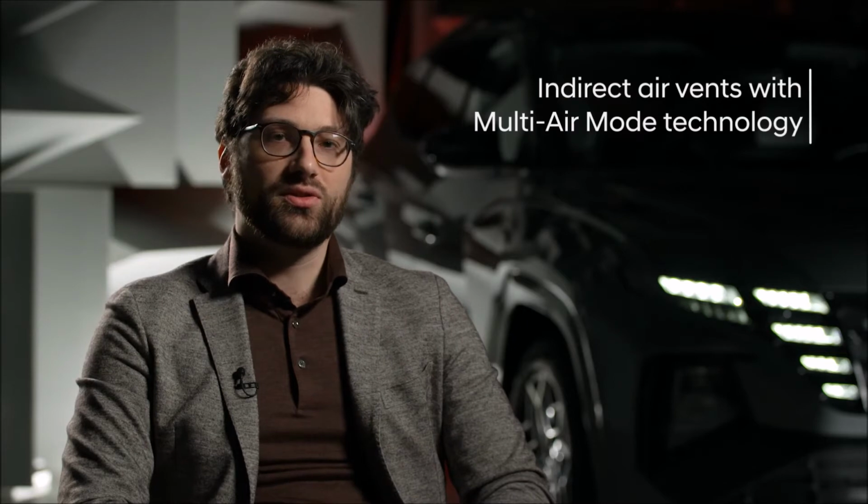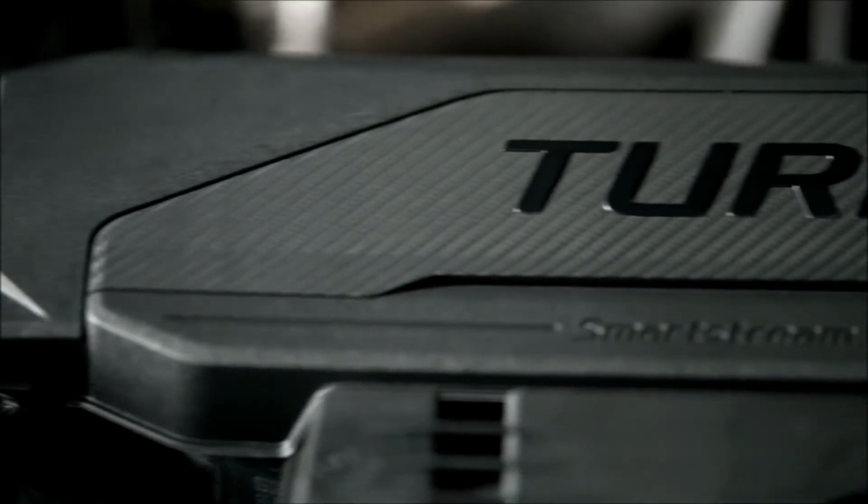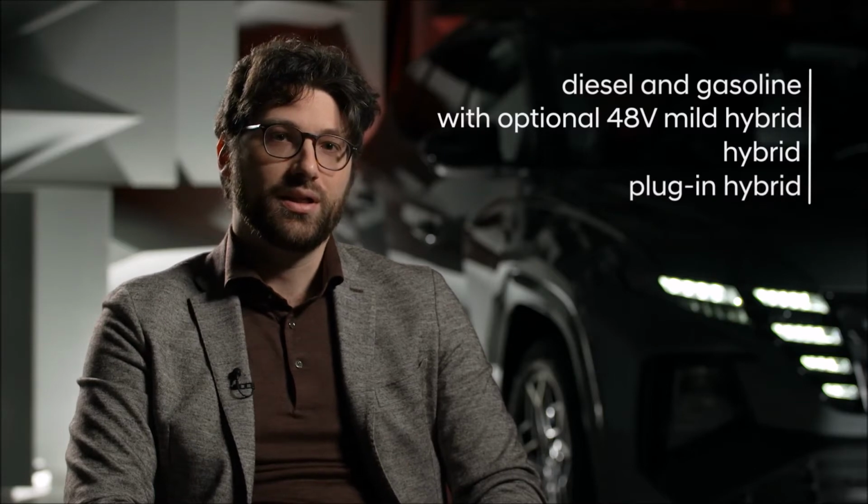The Tucson N Line features indirect air vents with multi-air mode technology. This system creates indirect airflow while keeping the overall wind volume stable in the cabin. When it comes to powertrains, the Tucson N Line will be available with diesel and gasoline, with 48 volt mild hybrid as an option, hybrid and plug-in hybrid variants. I would say that next to the 265 PS plug-in hybrid and the 230 PS hybrid version, the 180 PS 1.6 turbo GDI 48 volt mild hybrid is definitely a highlight too.